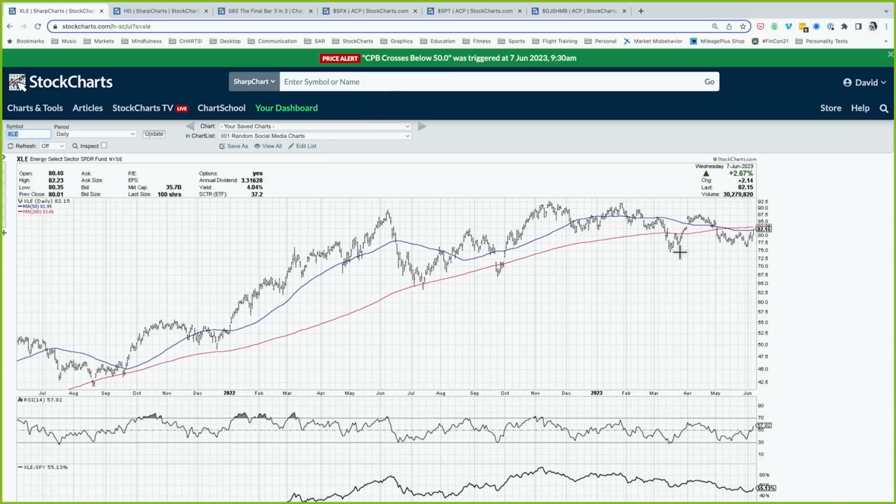What's interesting about the XLE is we're finding a bit of a bounce off of support. The lows in March around $75. You can see this week we're bottoming out up around 76 and starting to rotate higher again. We're not back above the moving averages. I think that would be an encouraging sign if you're on the bullish side of energy, but overall, maybe finding some stability there. And again, up over 2.5% today.